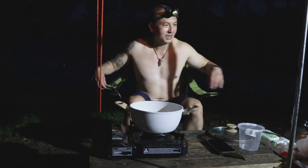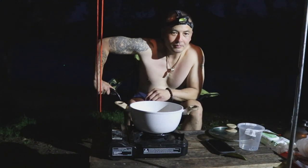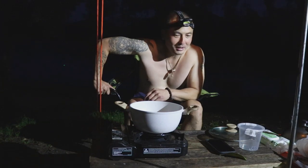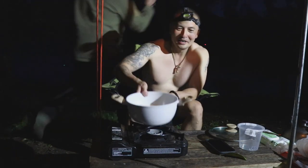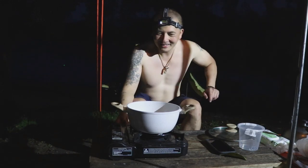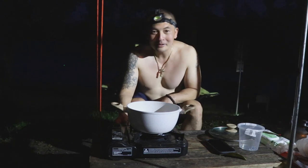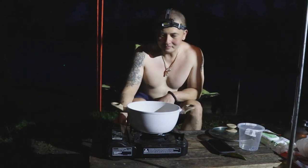So we've got the crab pots out. Breakfast is going to be oyster and mud whelks omelette, and hopefully there might be some blue swim crabs or some mud crabs. That's for now. We'll start cooking and we'll check back in when it's time to eat.